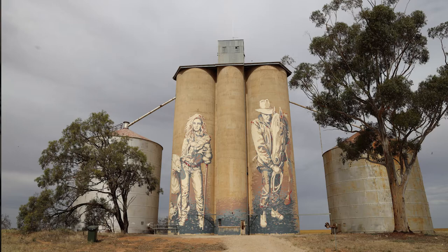She's working in the mallee, in her shirt, her jeans, and her cowboy boots. And it symbolizes the strength of the future. The silo on the right reflects a quiet moment between friends, a man and his horse, or the relationship one can have with animals, especially working animals. You rely a lot on them when you're out working a farm.